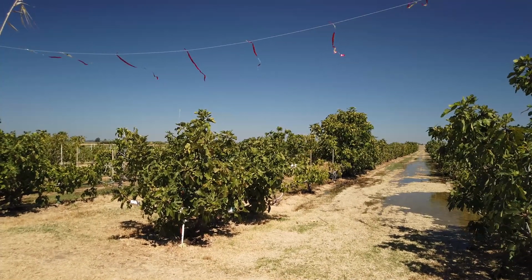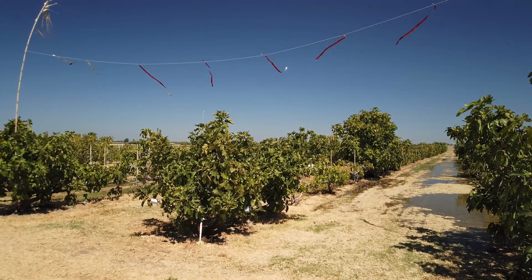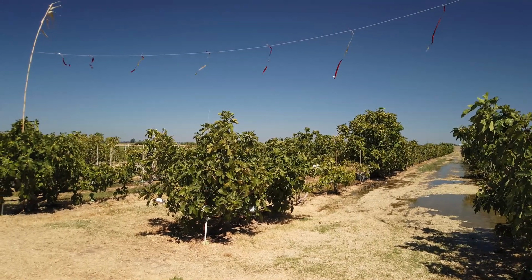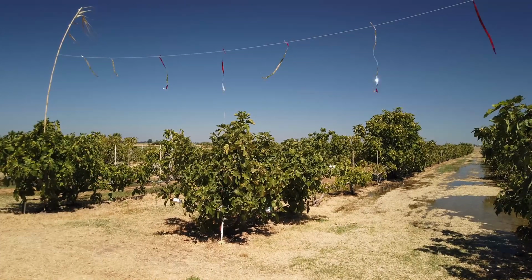Now, with fertilization of our orchard, people have asked, what fertilizers do you recommend? And there's people that are very willing to give out fertilizer recommendations, and I'm not, because it really depends on your own soil conditions and what nutrients you have present.